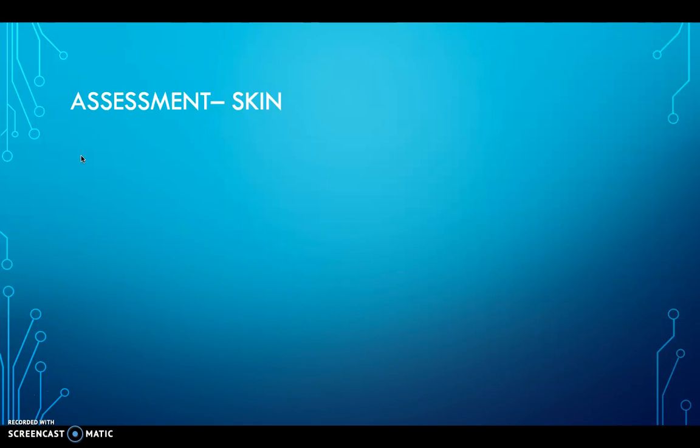Okay, so now we're going to talk about assessment, specifically of the skin. It is important to assess skin turgor regularly to aid in determining if a patient is dehydrated. If the skin recoils immediately, then dehydration is not present. Dehydration can cause the skin to become excessively dry, also known as xerosis. The skin can crack and bleed, leading to an increased risk of infection.